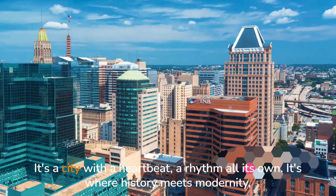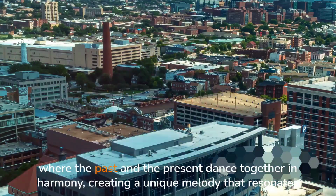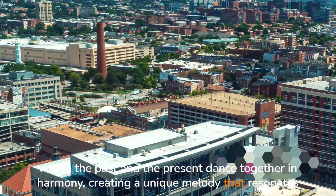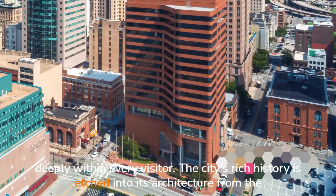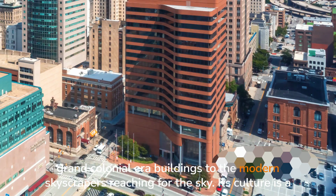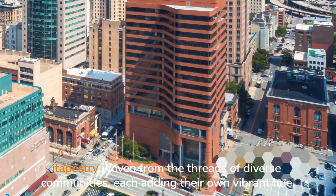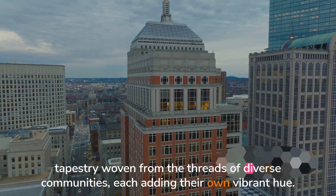It's a city with a heartbeat, a rhythm all its own. It's where history meets modernity, where the past and the present dance together in harmony, creating a unique melody that resonates deeply within every visitor. The city's rich history is etched into its architecture, from the grand colonial-era buildings to the modern skyscrapers reaching for the sky. Its culture is a tapestry woven from the threads of diverse communities, each adding their own vibrant hue.